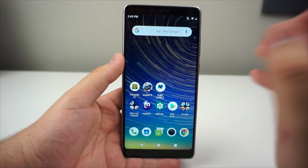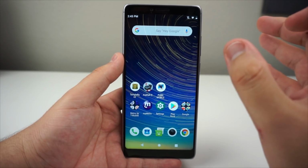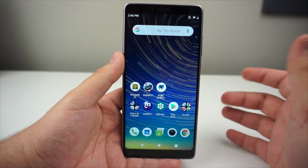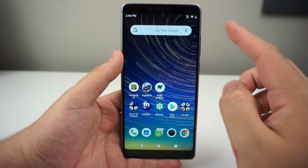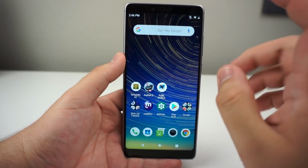Now, a lot of people were asking me about this device and they want me to make more videos, so I'm going to be making a ton more videos on the Coolpad Legacy this week, as far as some other devices. But let's go ahead and start off with Temple Run 2, go on to Asphalt 8, and finish it off with PUBG Mobile. Let's go ahead and start this off.